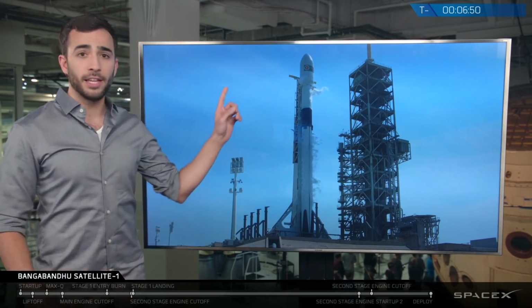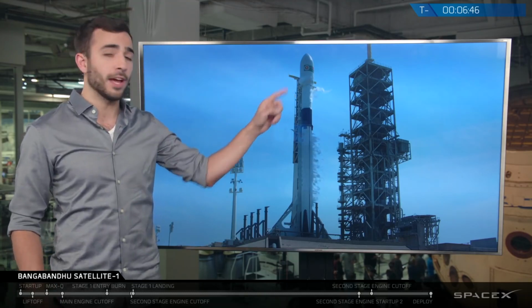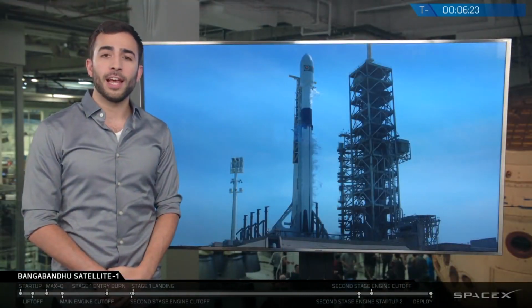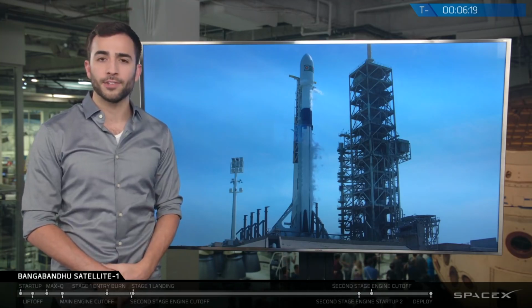Now at the top of this rocket is the nose cone structure at the very top. This is called the payload fairing, inside which is Bangabandhu Satellite 1, the first Bangladeshi geostationary communication satellite for the country of Bangladesh. The satellite was built by Thales Alenia Space of France and covers a wide variety of broadcast and telecommunication applications, including satellite television, internet access, and emergency communication services, and of course much more. The satellite will be operated by the Bangladesh Telecommunication Regulatory Commission, or BTRC, and is expected to last approximately 15 years on orbit.